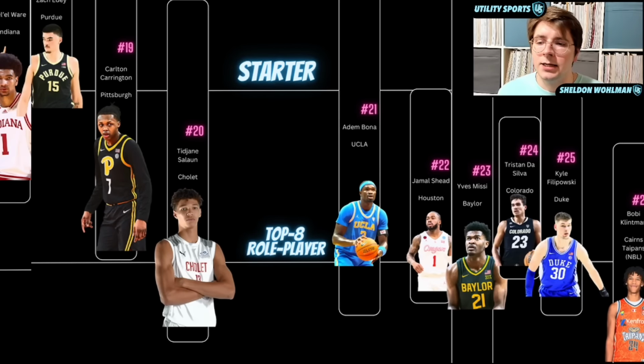I think Salaun is a player who, at number 20 for me, I question the three-point shot. I like the length, the tools, the physical traits, the athleticism. I really like his long speed. I like his short area quickness. I like his rim protection. I like his length. There's a lot to like from the physical components. And if everything hits, if everything blossoms and turns out really well, he could be a really good player.